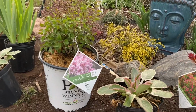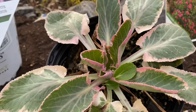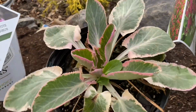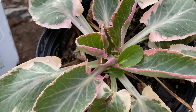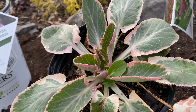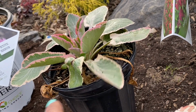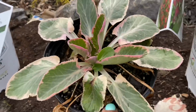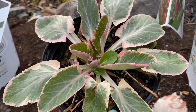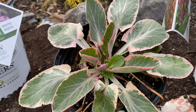And the next thing that I will be adding is this beautiful Variegated Sea Holly. So these plants are going to be about 2 feet tall, and they have beautiful variegated foliage, hardy up to zone 4, I think. No, sorry, zone 5. And I don't know the exact name of this variety, but it's a Variegated Sea Holly, and if I find the tag, I will add it to this video at the end.